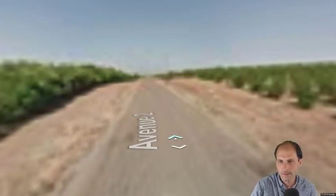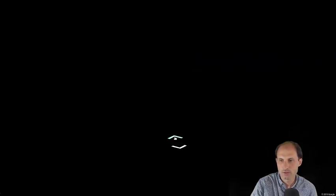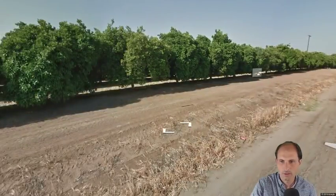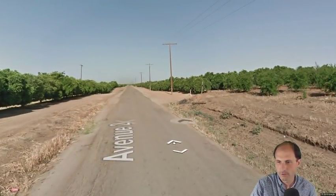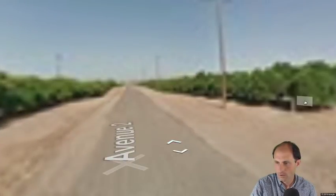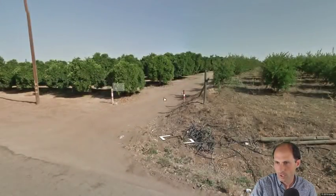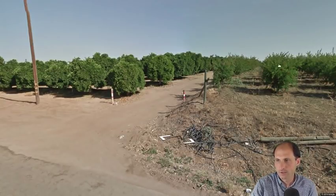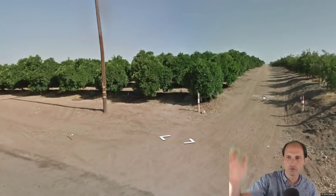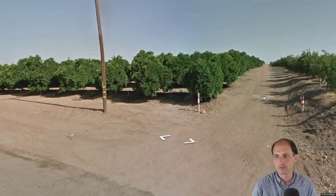and freezing. It's fun to see the way that they manage large tracts of land like this. I don't know if these guys have the frost protection built in or not. Different fields you look at do. So here's a ranch looking road, irrigation pipe laying there. Yeah, these look like a little bit bigger pomegranate trees.